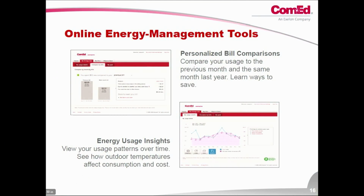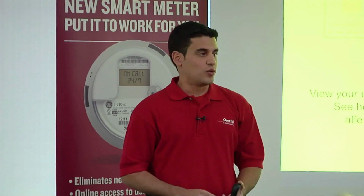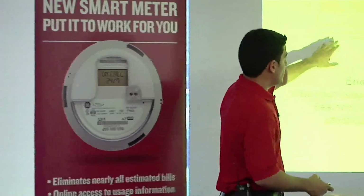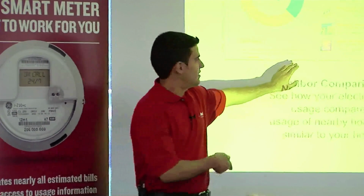And personalized bill comparisons. Compare your usage the previous month to the same month last year. That way you can see, in the long run, are my energy habits improving or getting worse? And if you notice they're getting worse, again, you can always use the personalized savings tips to help fix that.